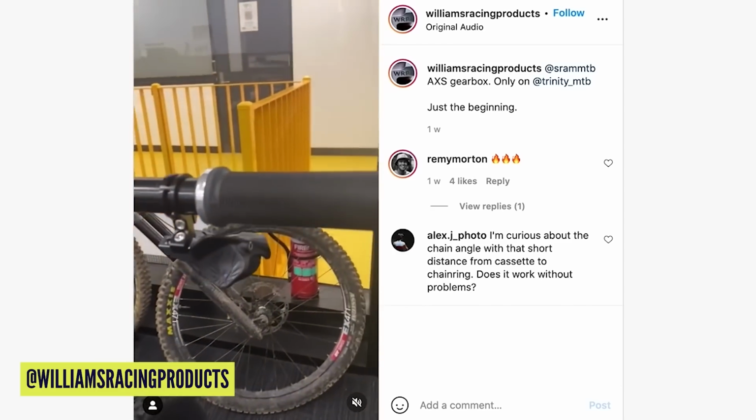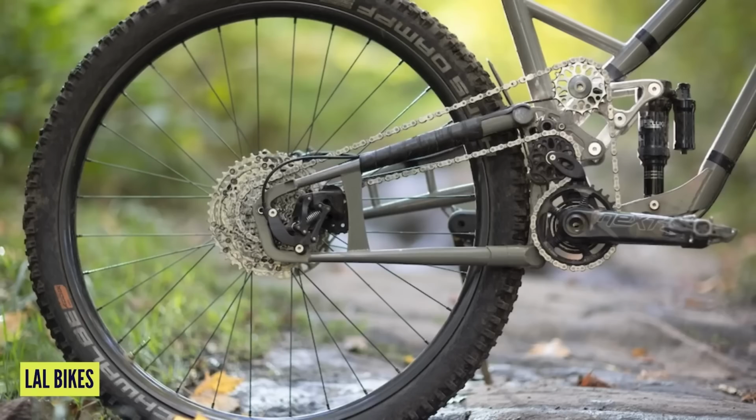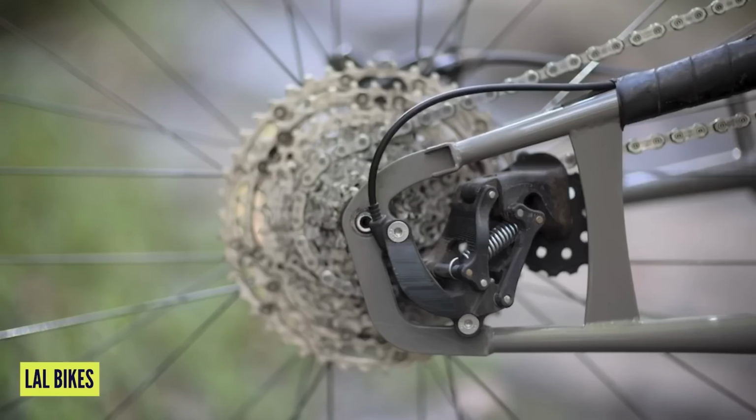I feel the opposite. There's a lot going on, but it makes me look at it and think, wow, that's really cool. And if mid-mounting a transmission wasn't enough, then how about a brand new form of transmission? So here it is from Lau Bikes. Look at this. It takes you a minute to even work out what's going on, and even then I think you probably still aren't working out what's going on. This is what they call the Super Drive system.